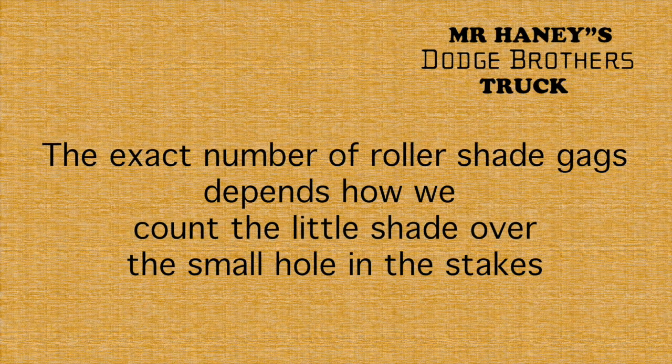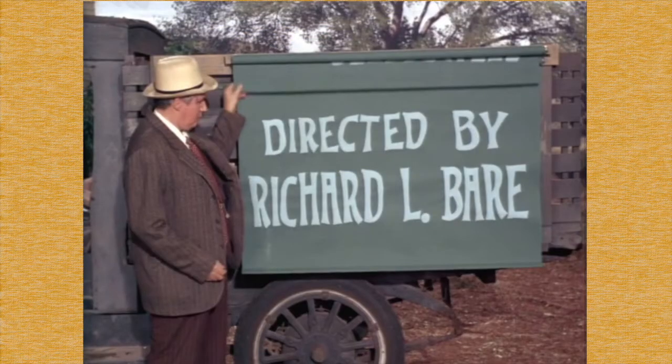During the 6-year run of Green Acres, there were about 25 green paper roller shade gags.